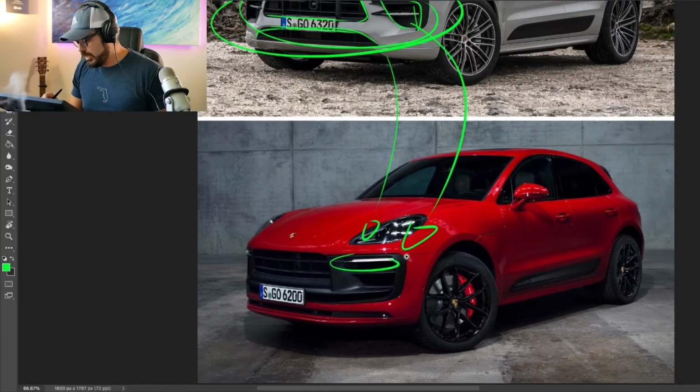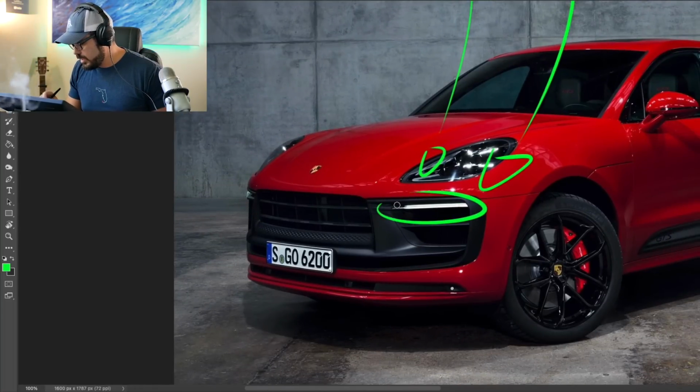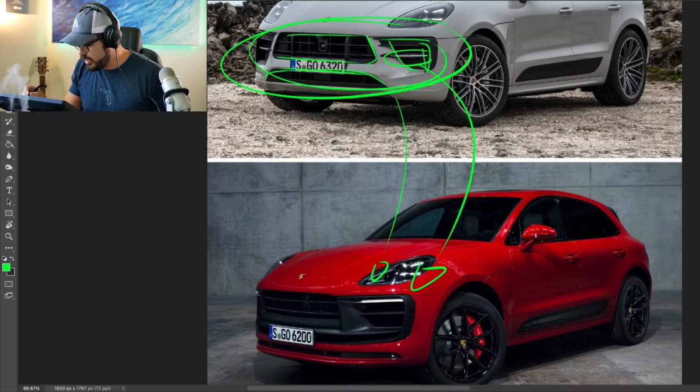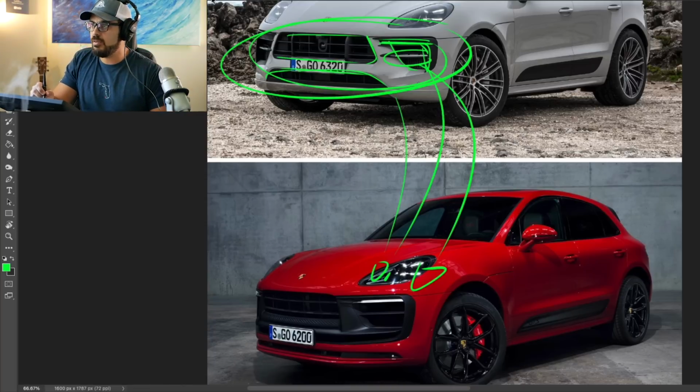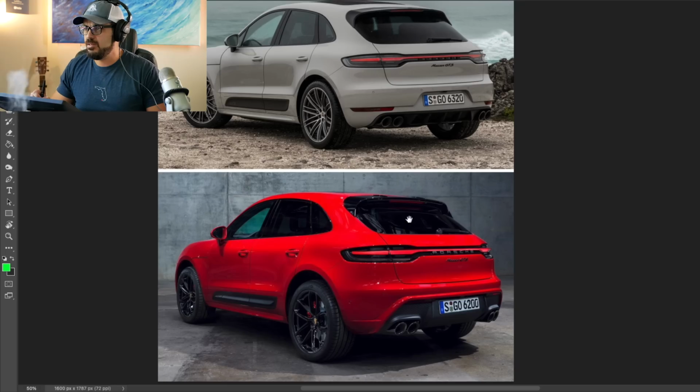And same thing here. This is very congruent with Porsche's current 2021 and 2022 lineup, to have this LED right here, which has moved from the position right here on the old Macan, and now they moved it up to this top part of the intake on the side of it. So let's have a look at the rear here before we jump in and have a look at the interior, where I think the biggest change actually happened.